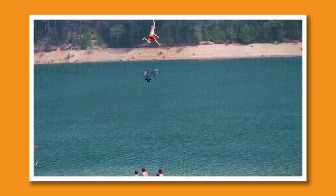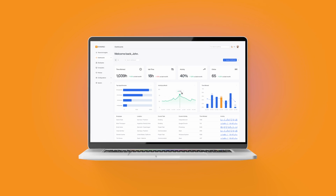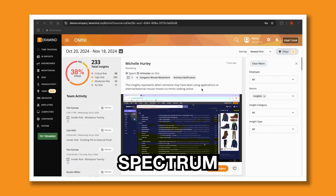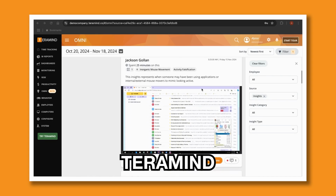It's powerful, no question, but the feature depth may require some ramp up, especially for smaller teams. On macOS, capabilities are more limited. Still, if your priority is full spectrum visibility and proactive threat response, Teramind delivers.